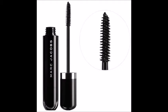The other mascara I had was the Marc Jacobs Gel Mascara that really failed for me. It was always super goopy and wet, and it would get everywhere every time I used it, and it was just a pain, and I finally just gave up and threw it out.